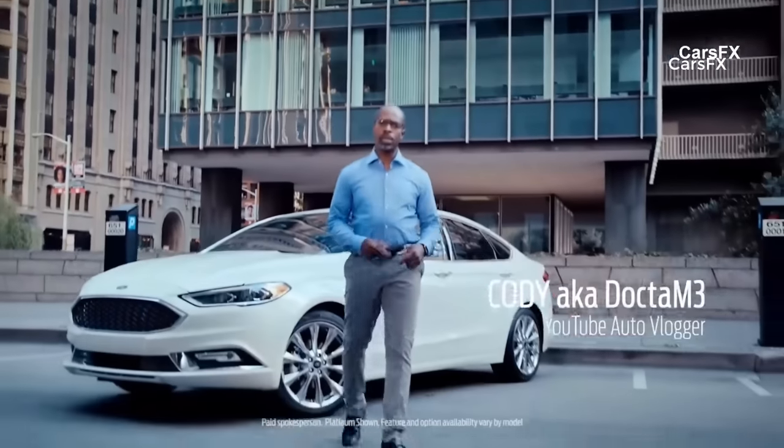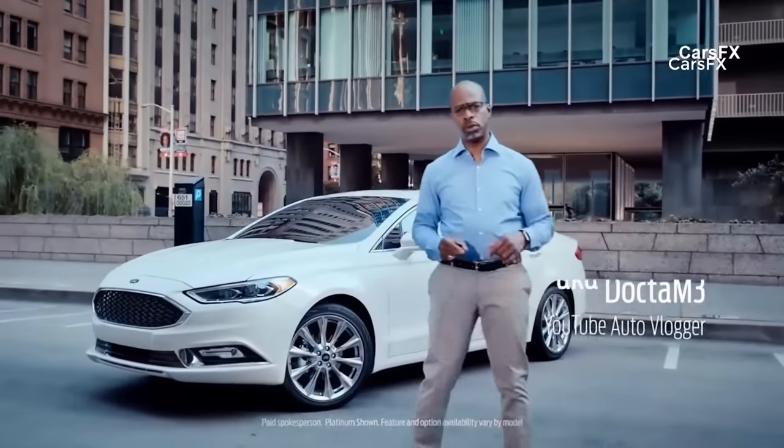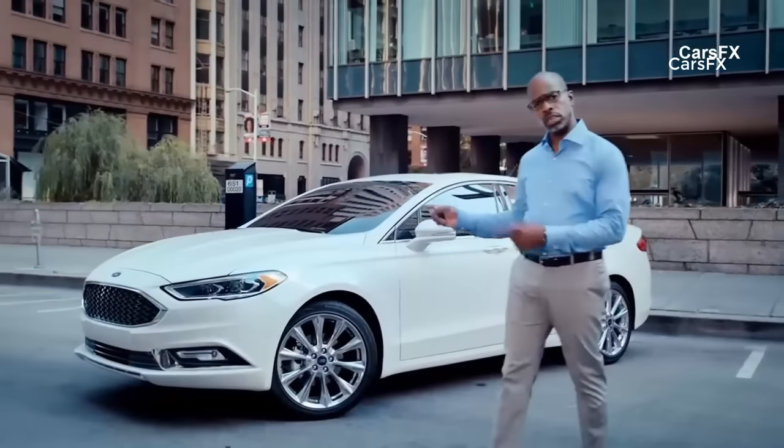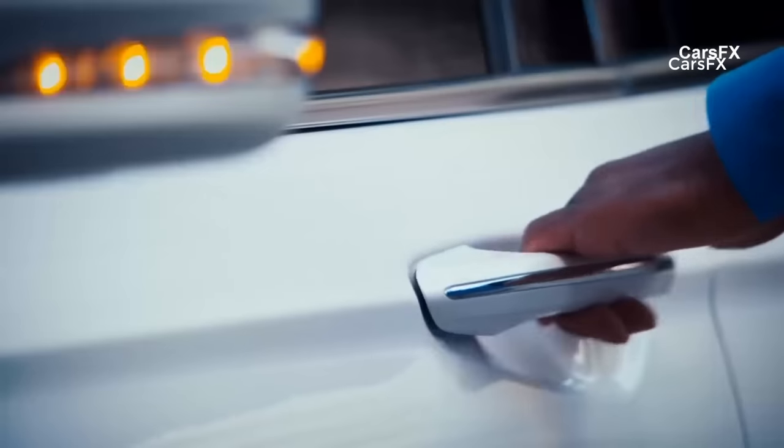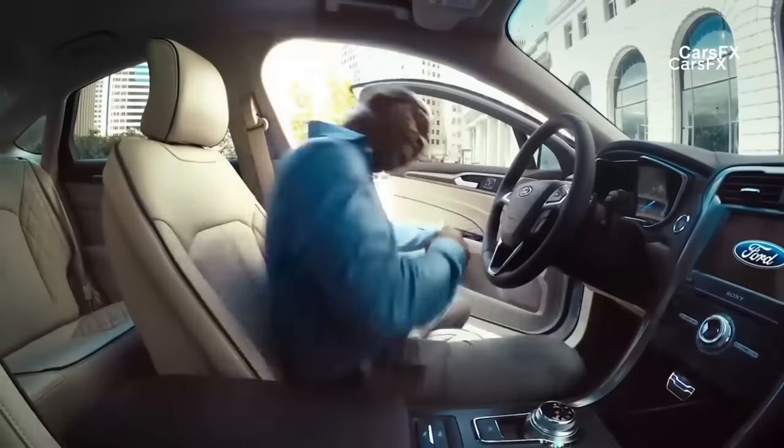Hi, I'm Cody here in the Bay Area with the 2017 Ford Fusion. This car is known for its good looks, but is it more than just a pretty face? Let's find out. All right, so here we go.